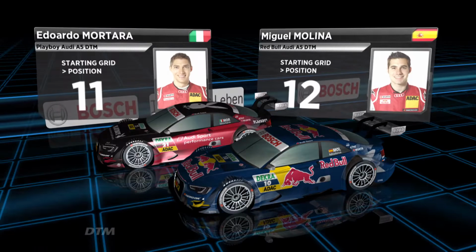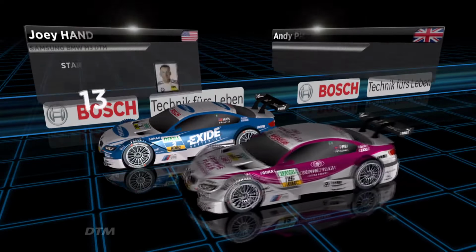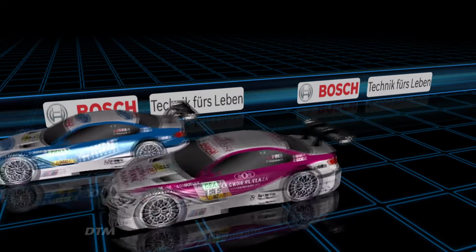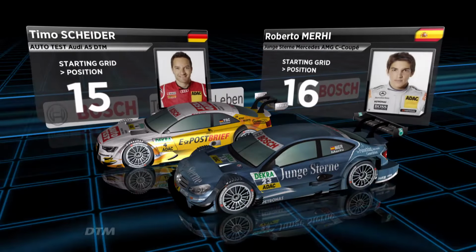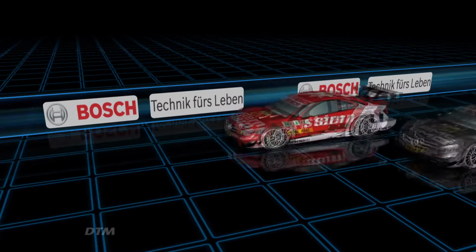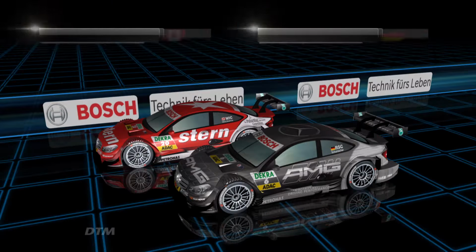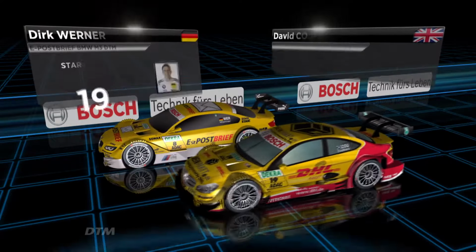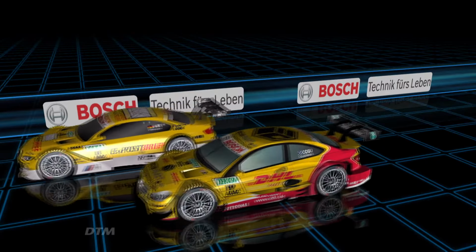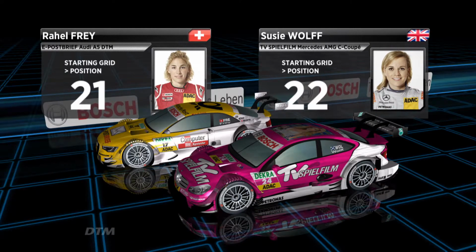Then it's Edo Mortara, the former Formula 3 champ, and Miguel Molina from Spain in the second of the Red Bull cars. And then Joey Hand all the way from California and Andy Priaulx, two BMWs together. Then it's Timo Scheider struggling, and Roberto Merhi, one of the Mercedes junior drivers, the reigning F3 champ. Then Robert Wickens from Canada and Ralf Schumacher, 17th and 18th. 19th and 20th is Dirk Werner for BMW and DC himself, David Coulthard. And then the back row of the grid, the two girls, Rahel Frey and Susie Wolff.